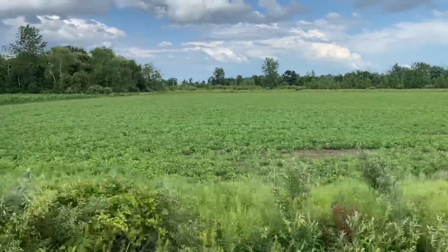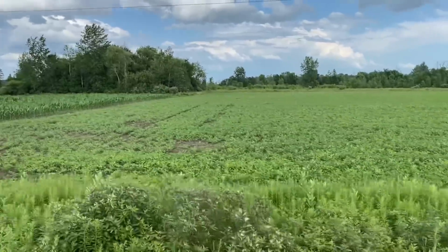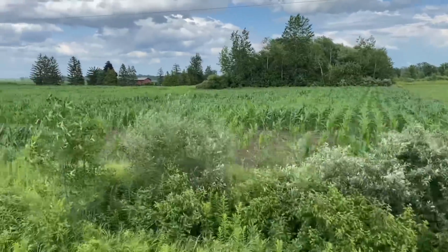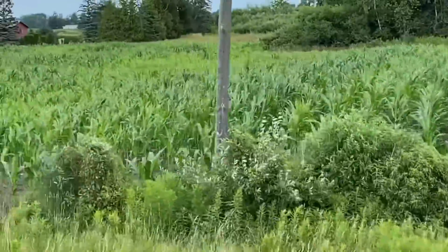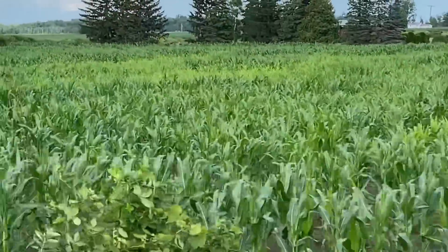Beans on this end aren't quite as bad as the beans over there, but still, they're at least filling the rows. There's some sad looking corn. Not all of it, but enough of it. Now, if you look close, really squint your eyes, you can see where the water lays. Even a blind man can see this at this point.